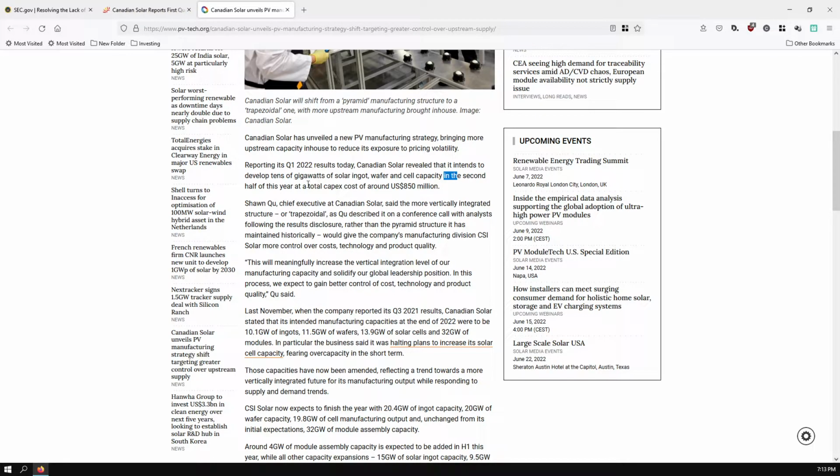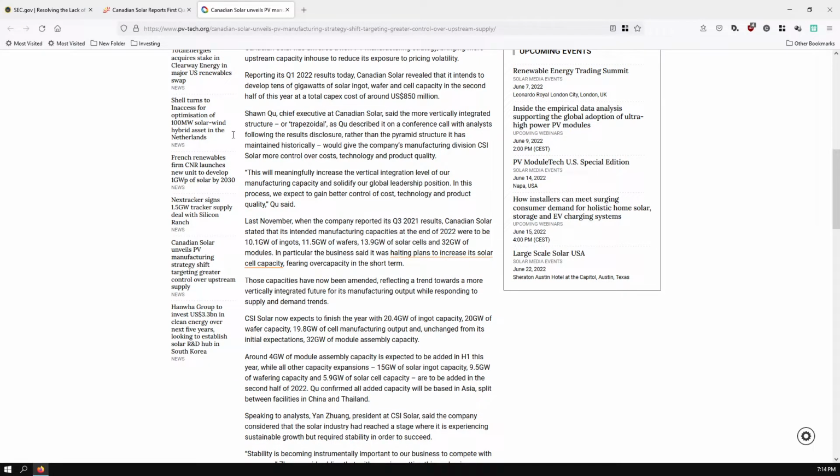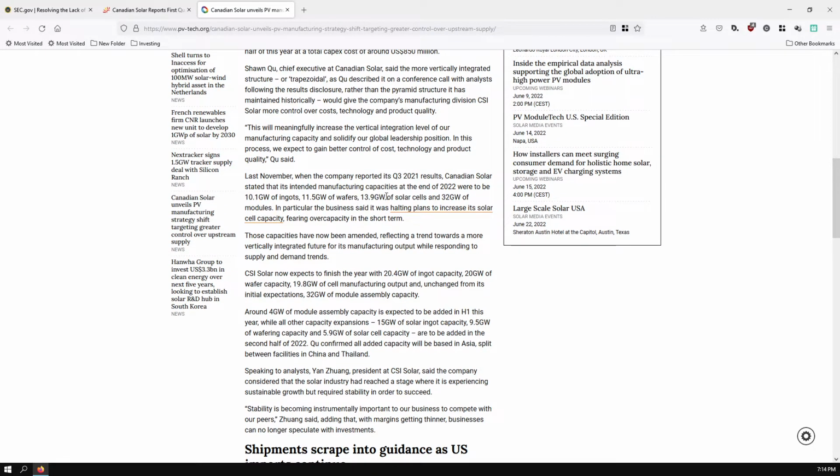In the second half of this year, total operating expense costs of about $850 million US. That's what they're spending to increase that ingot, wafer, and cell capacity. And that's not going to happen until after Q3, as we saw. Well, maybe they start to spend it now, but we won't see the results of that until Q4, as we saw in the presentation.